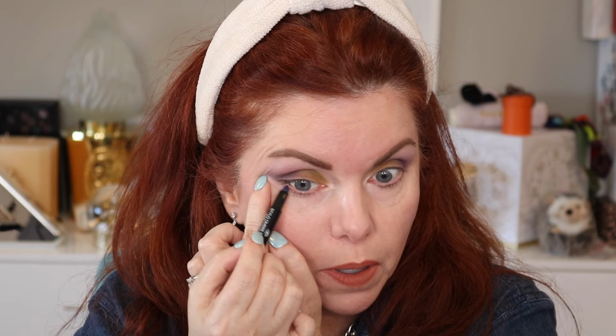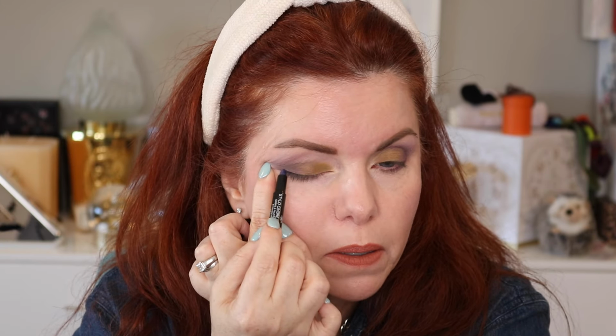All right, now I'm gonna take the liners. I'm gonna go in with the Electric Dahlia first, put it on the outer corner. It is actually a very pretty shade. I'm gonna do that, and then we'll do the same thing on the top line. Now, let's take the green, the Dreamleaf, and right under where your eyeball is, do the same on the top.